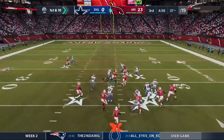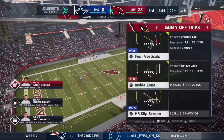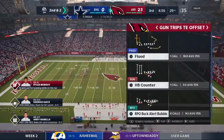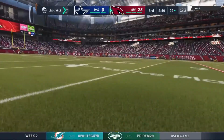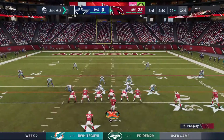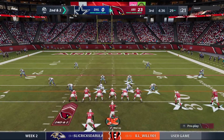From the shotgun now, here's an inside give. And the result here, a pickup of 8. Leaves him with 2 to go on 2nd down. Running lanes were at a premium in the first half, but he's able to find some room there, and he's hoping that that's a precursor of a big second half. 8 yards the gain on that last run. Here's 2nd and a couple.